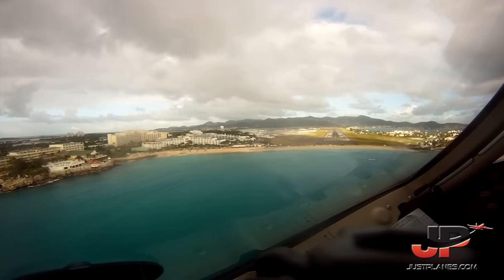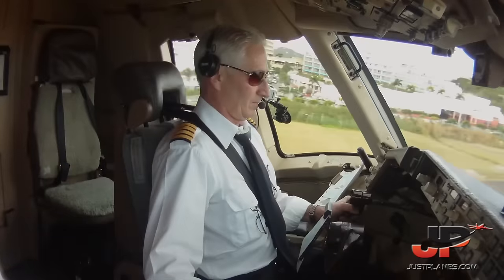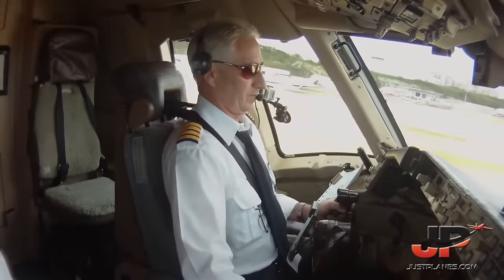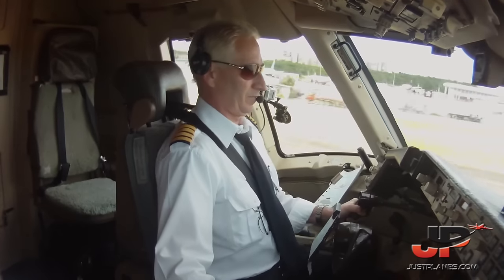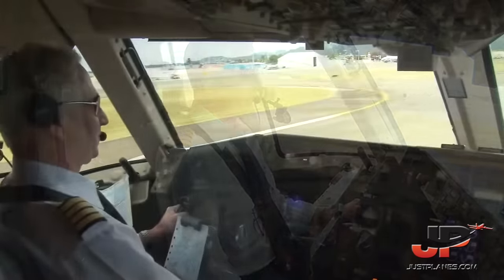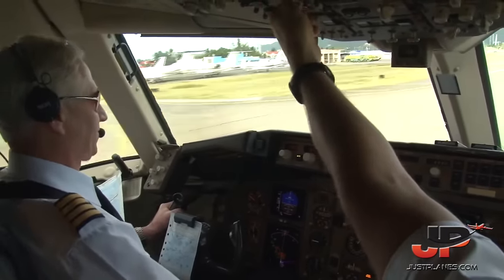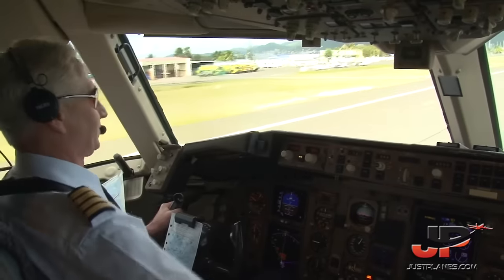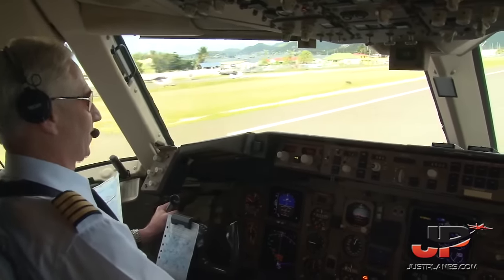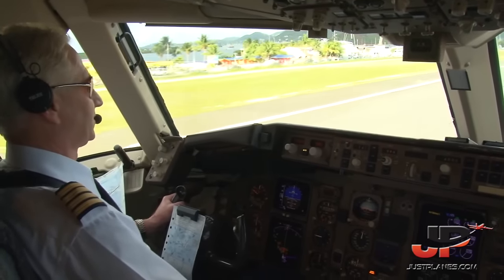Blackman 240, turn right down 10011, altimeter 3005. Good evening, request taxi. Blackman 239, taxi Alpha, runway 10, 10012, altimeter 3005. Taxiing Alpha, Blackman 229. Air Canada 1244, backtrack 10, taxi via Charlie. Backtrack 10, taxi via Charlie, Air Canada 1244.